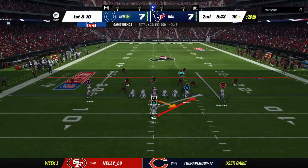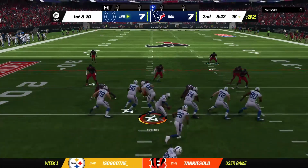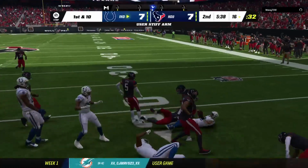The Colts come to the line ready to start their next drive. Now remember, they were just out here a moment ago through the pick six, so we'll see if they can take better care of the football this go-around.